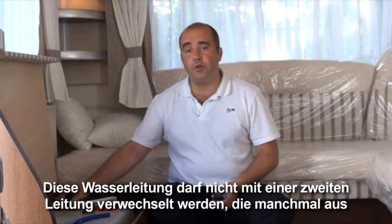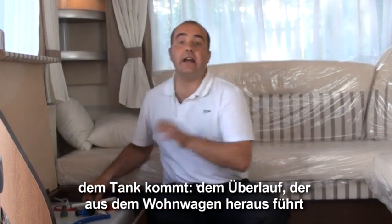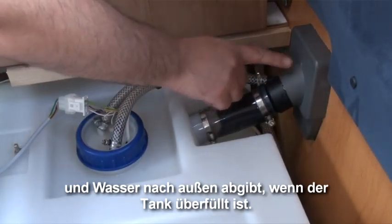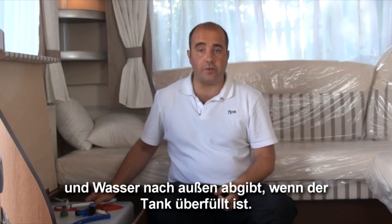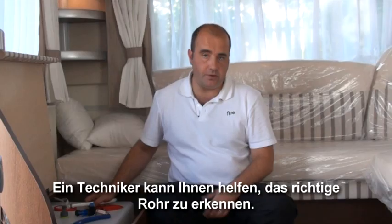Now this water pipe shouldn't be confused with a second pipe that you will sometimes see coming out of the tank. That is the pipe called the overflow, and it leads to the outside of the caravan, and its purpose is to spill water out of it if the tank is overfilled. Again, a service engineer can help you identify which pipe to use.